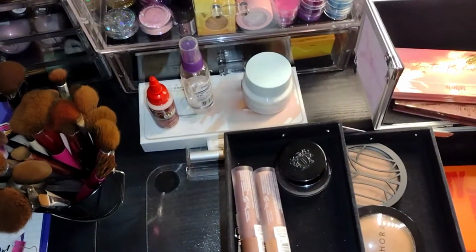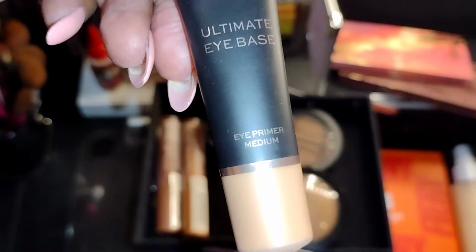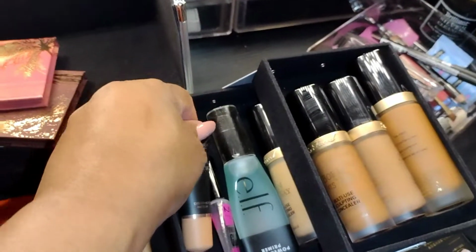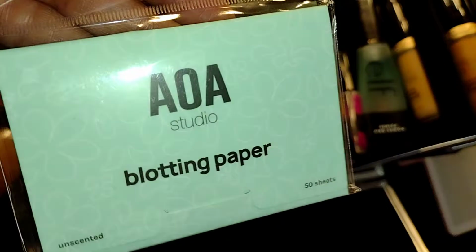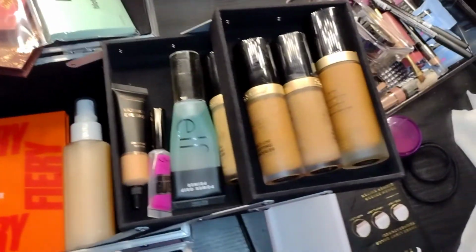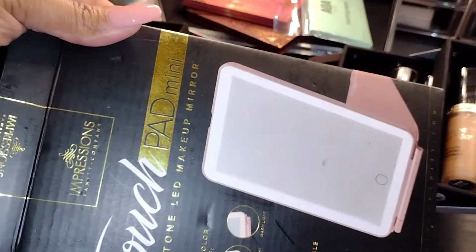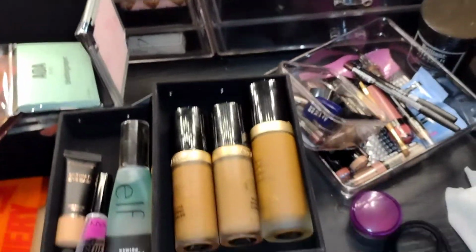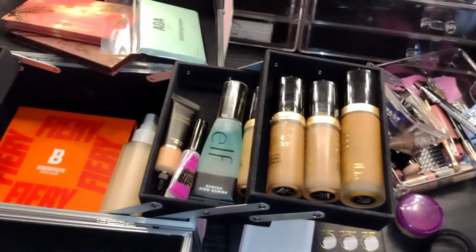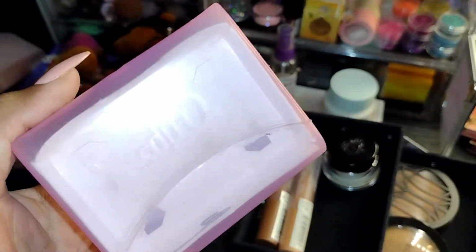I did not pack the eye base. I guess I'm torn between if I want to take the eye base or just use the concealer. So for now, I'll put the eye base in there. I am going to take some blotting papers that I got from Miss A. I'm also going to take this mirror that I purchased, it's an Impressions vanity mirror, but I got it from TJ Maxx. I am going to need a lip pencil, pencils to sculpt my eyebrows, and Q-tips are going to go in here. This is just one that I use for travel.